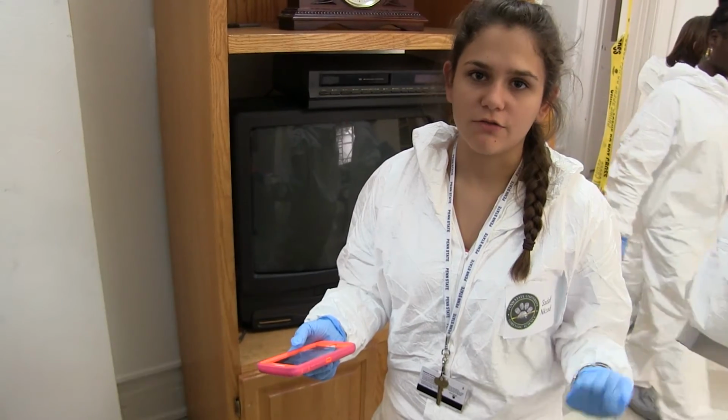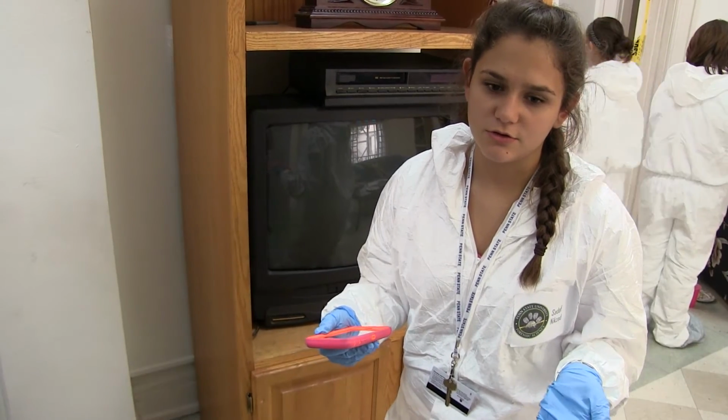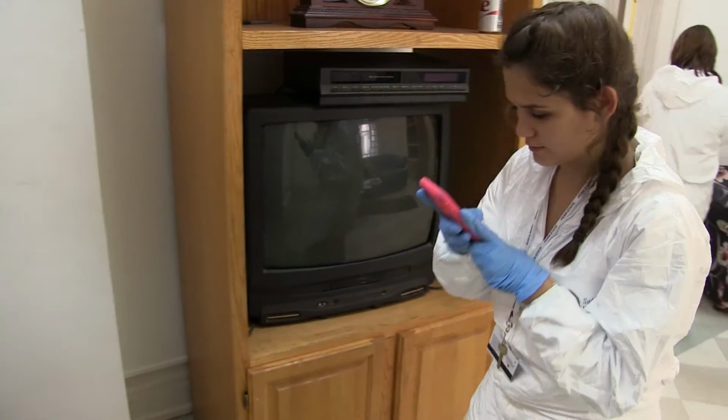I'm photographing the evidence for the crime scene. We're trying to solve the crime, and so I'm taking pictures of the things that look out of place, or stuff that wasn't here before. My job is to put evidence markers down, collect the evidence, and write down a description of it.